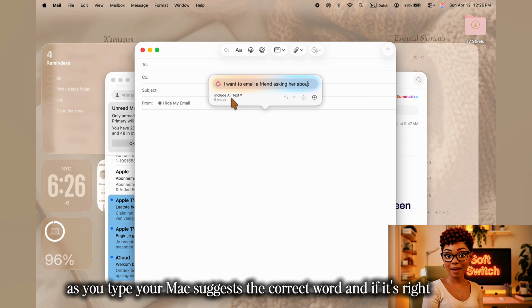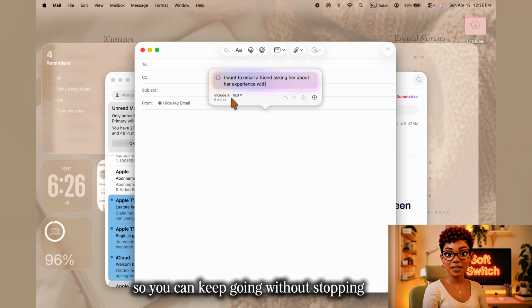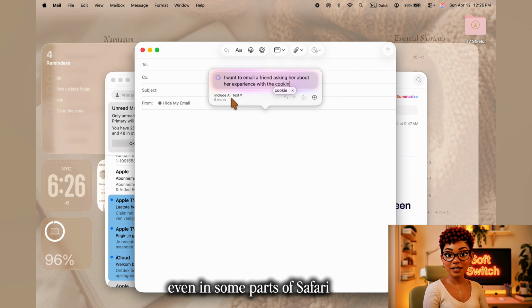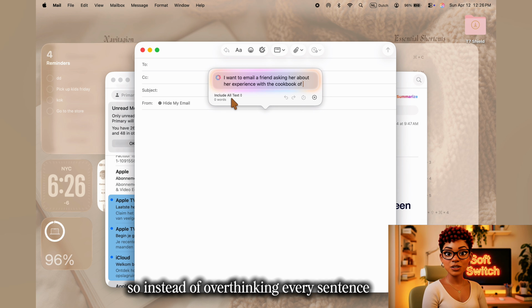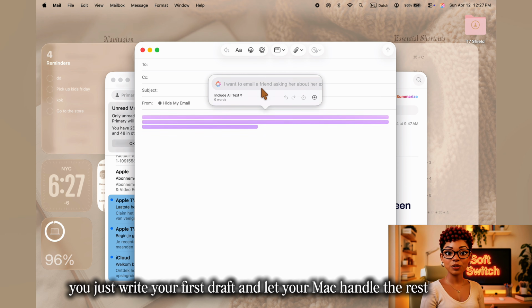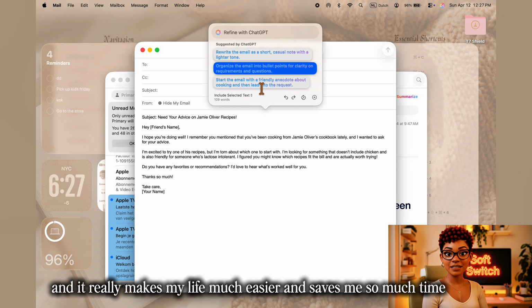As you type, your Mac suggests the correct word, and if it's right, you just press enter and it fills it in for you so you can keep going without stopping. And this works across different apps, in Mail, in Notes, even in some parts of Safari. So instead of overthinking every sentence, you just write your first draft and let your Mac handle the rest. I use this every day and it really makes my life much easier and saves me so much time.